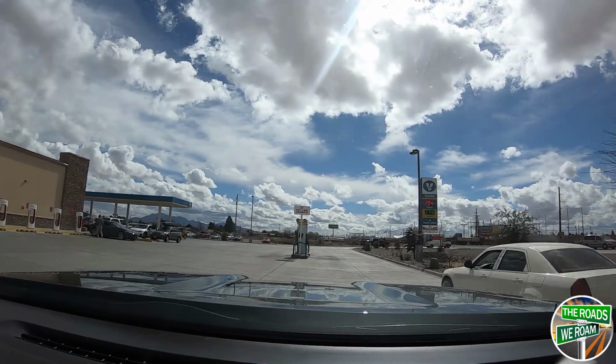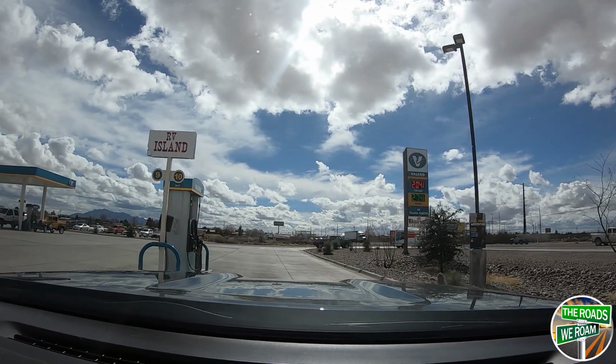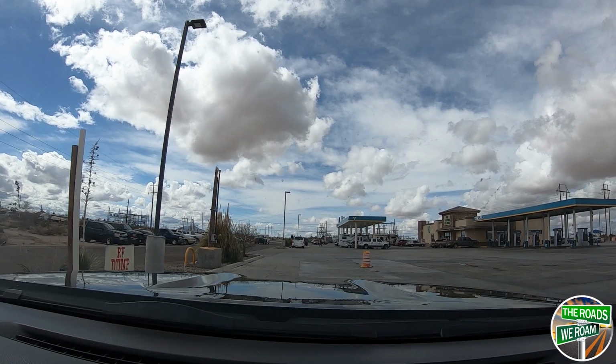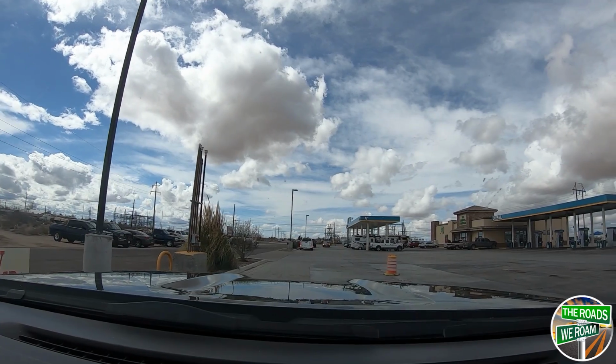When traveling with an RV, you learn to really appreciate well-thought layouts at gas stations. I know, this Valero in Deming, New Mexico is just off exit 82A on the I-10 westbound. Plenty of room to maneuver around. An RV fuel pump and free dump station too.